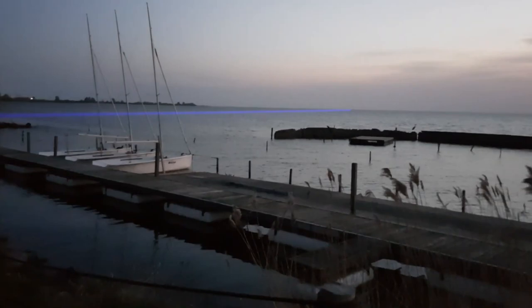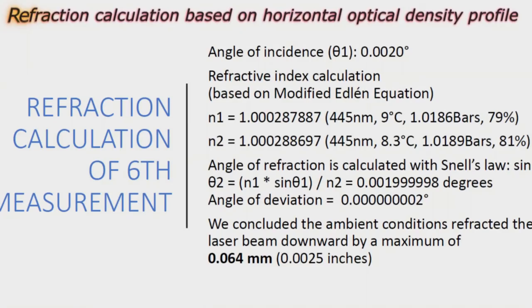FECORE examined the effects of refraction through the gradients in the air by adjusting the beam vertically. It was concluded that with the present ambient conditions at measurement 6, the beam was refracted downward by a maximum of 0.064 millimeters.